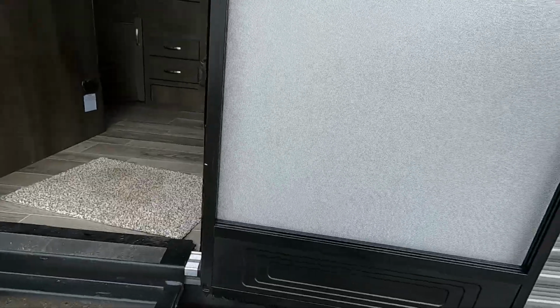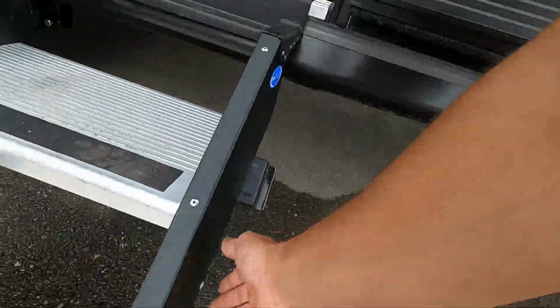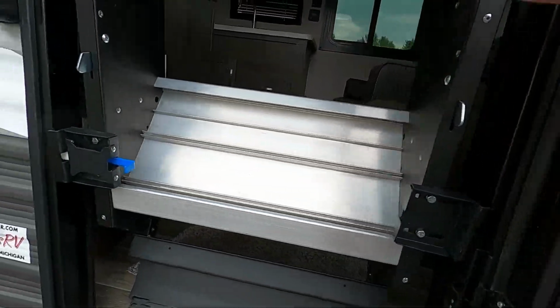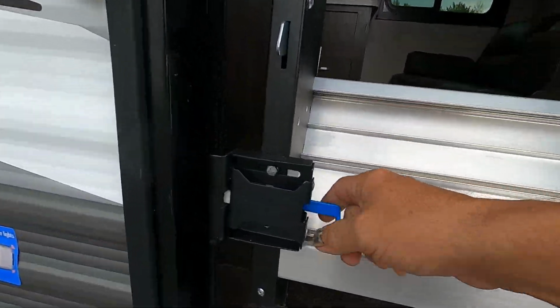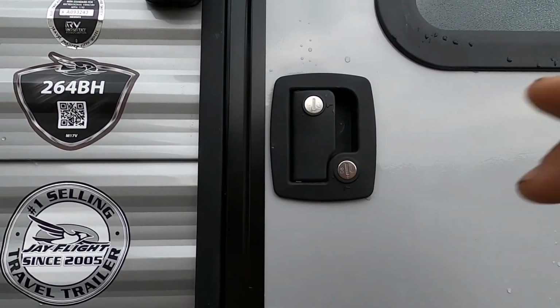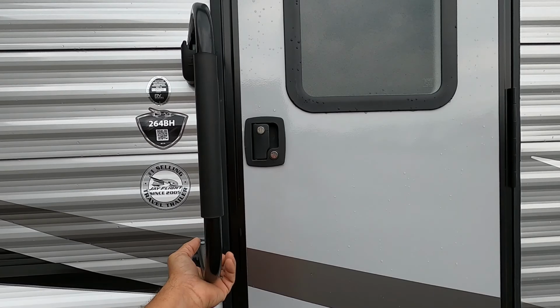Now for these steps, you want to make sure this exterior door is all the way open before you lift them up. Otherwise that will catch on it. You see how close it comes here? Set that in there. Pull this back to lock your door in. Lock and deadbolt your exterior door. Lift and turn this handle.